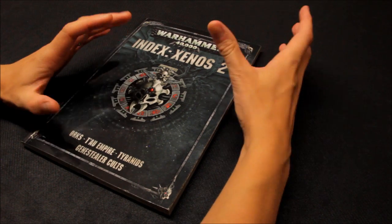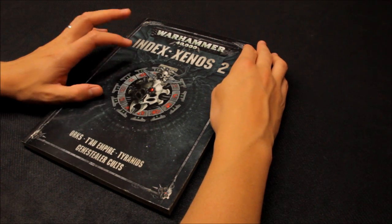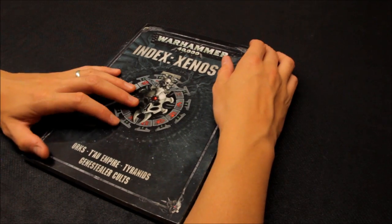So that's sort of giving you an idea of how I'm going to go with the new Tau. I'm still working on the lists. You may see a bit of experimentation take place.